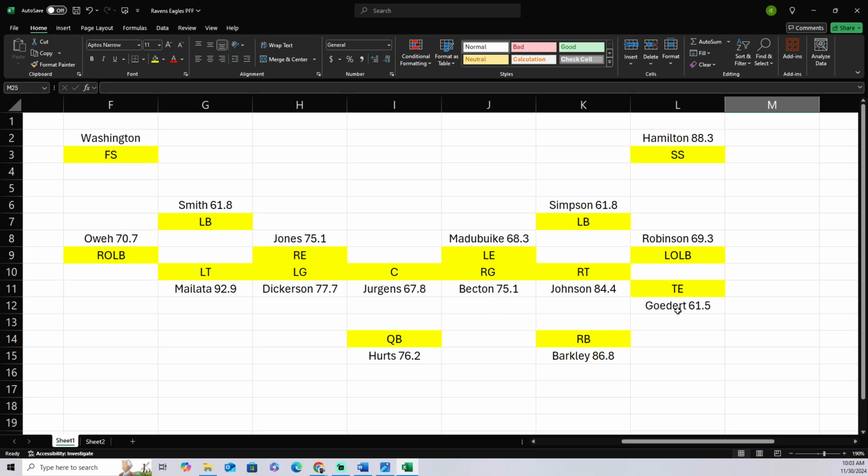Oweh versus either one of these tackles, Jones versus either one of these guards, Matt Barnett versus either one of these guards and center combination. And PFF actually has Tavius Robinson as the edge for this game, which I ain't mad at. I ain't mad at it one bit.